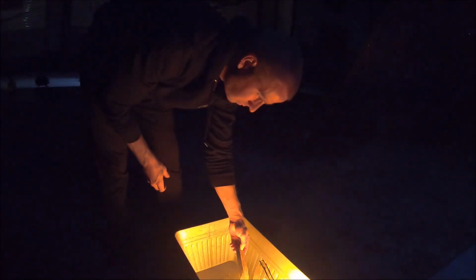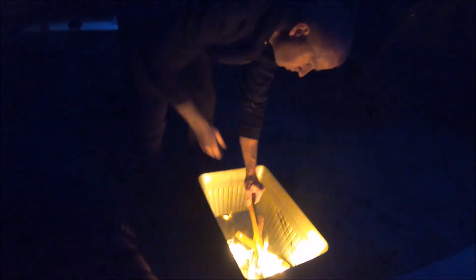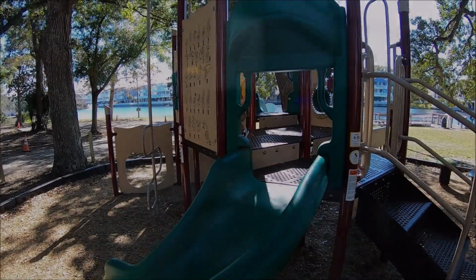Chipper. There's Chipper. There's Hubs. Stoking the fire. Just enjoying this beautiful night.